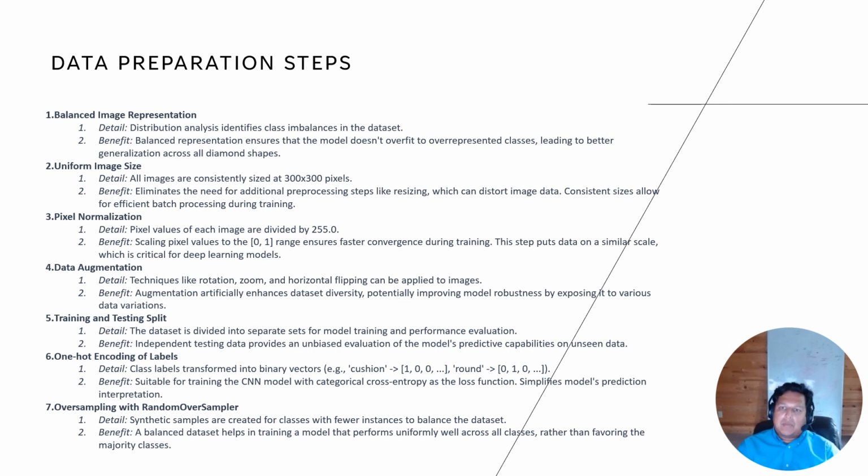All our diamond images maintain a consistent size of 300 by 300 pixels. This uniformity is a boon. It means we sidestep the complication of resizing images, which often can distort vital information.